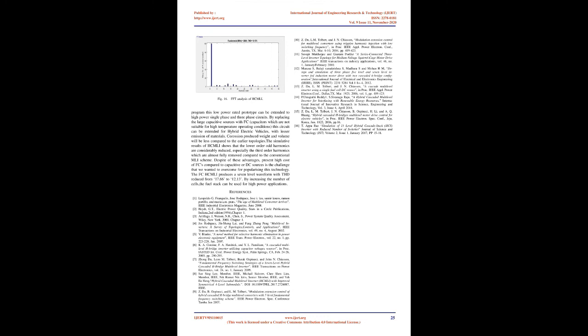7. Conclusion. In HCMLI, output is obtained by cascading the output voltages of two H-bridges. Output waveform is produced with a reduced number of switches and DC input sources with reduced harmonics. By changing the ratings of switches used, capacitor value, and small changes in the microcontroller program, this low-power rated prototype can be extended to high-power single-phase and three-phase circuits.